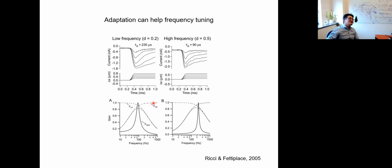On the other hand, channel activation and deactivation take time. So if the stimulation is much more transient, then the channel activation and deactivation time is too slow, and the stimulation cannot be detected. So channel activation and deactivation can behave like a low pass filter. So combining channel on and off kinetics and adaptation, it can form a band pass filter, right?